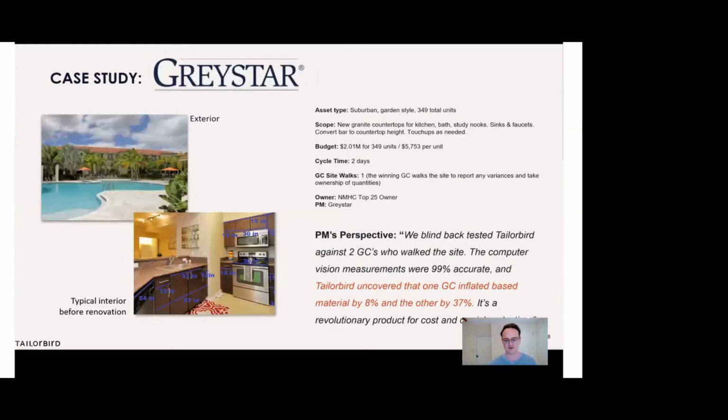The second case study is Greystar with a 349-unit suburban garden-style asset near Miami, Florida. This was a countertop and plumbing fixture-only job. It averaged about $5K per unit. Tailorbird went start to finish in 2 days. The customer back-tested us against 2 general contractors that had already walked the job site. What they found was that our measurements were 99% accurate, but also we uncovered bid material inflation with both GCs that frankly you would never have been able to catch without Tailorbird. Besides saving 4 months and dozens of site visits, Greystar felt that having Tailorbird was an enormous op risk reduction.